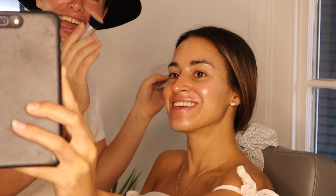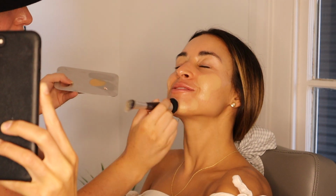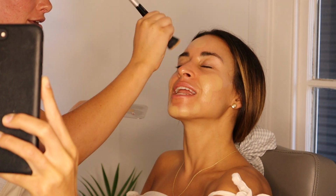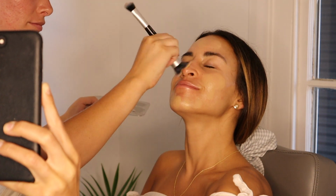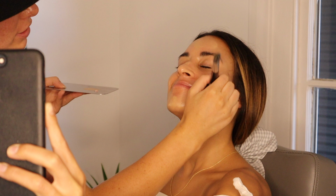Okay, we are going to be using the Giorgio Armani Luminous Silk Foundation. My friend tells me it's the best foundation. And I'm always like, look, it is about $100. It is fancy, but it is worth every single penny.